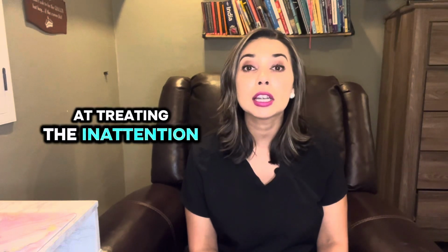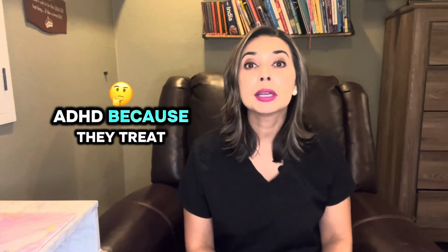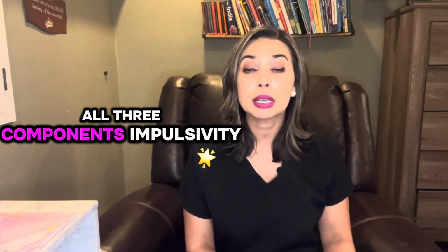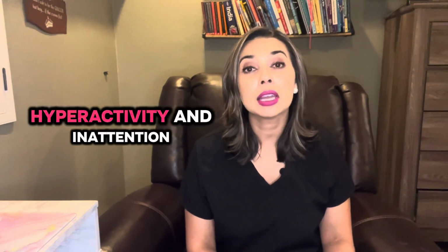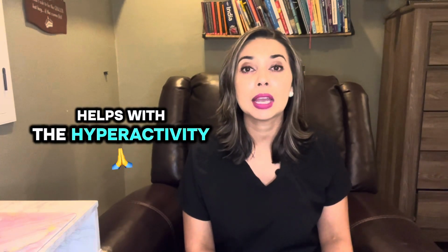However, it's not super great at treating the inattention or the focus part of ADHD. So stimulants are the gold standard, or like the best medicine for ADHD, because they treat all three components: impulsivity, hyperactivity, and inattention. Clonidine is a good alternative or a good supplemental medication, but it only really helps with the hyperactivity and the impulsivity of ADHD. It's not super great for the focus part.